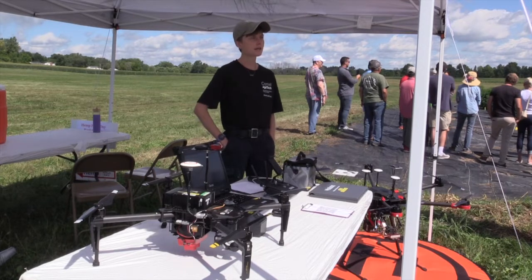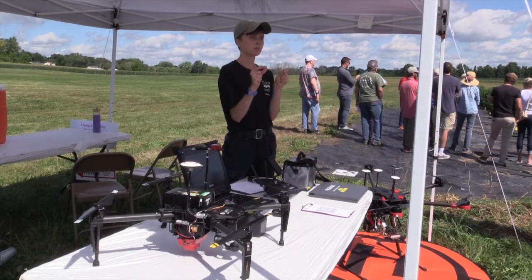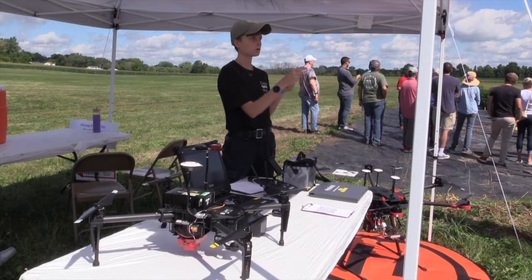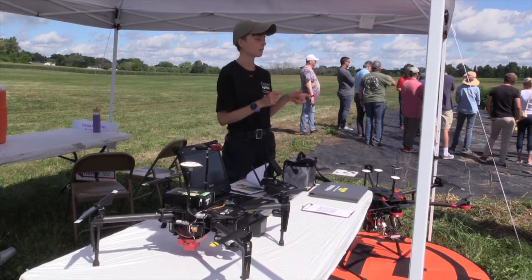So the idea is, at least right now, we're interested in figuring out what those relationships are, and if a farmer does have a drone and has images, turning that image into information and making that a very seamless process.